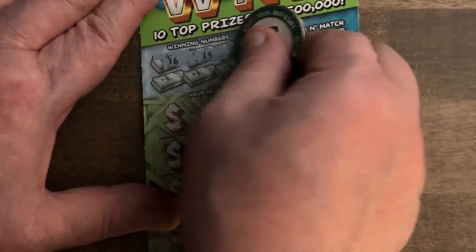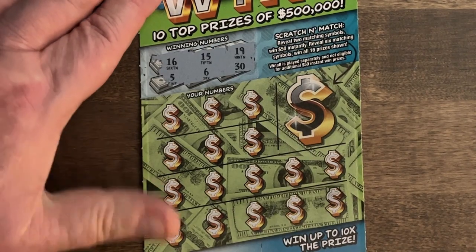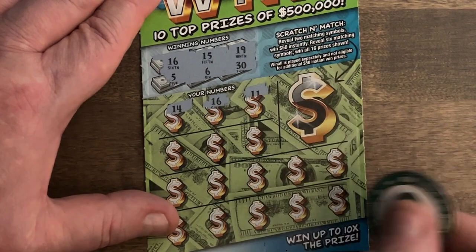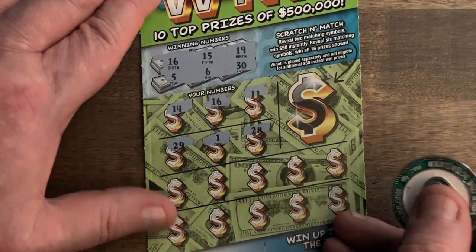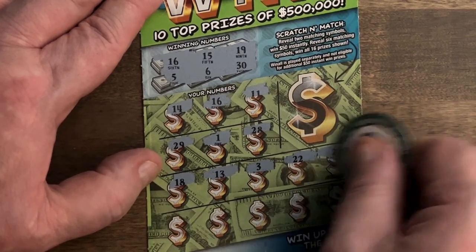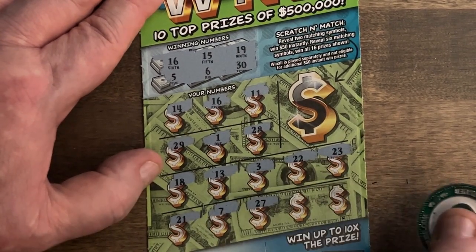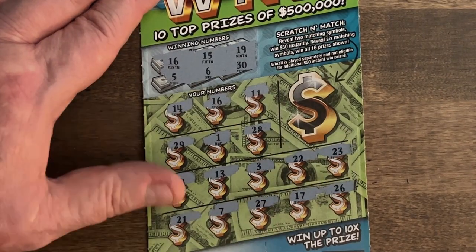Here we go. We're looking for 16, 15, 19, 5, 6, and 30. Okay. Here we go. What do we got? 14, of course. 16. All right. We got a win right off the bat. 11, 29. We got 30. Lonely 1, 28. 18, we got 19, 13, 3, 22, 23, 21, 7, we got 6, 27, 17, and 26. All right, so we got a matching 16.